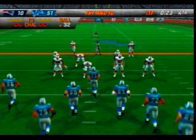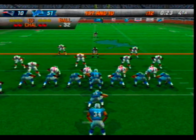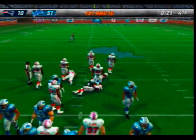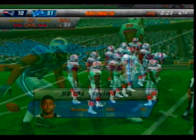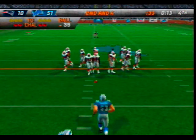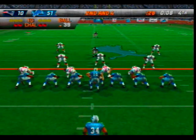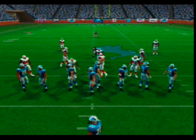First and 10. Ball on the 32-yard line. Come on! Get it up! Set! Here we go. Defense, get ready. He hands it off. This one is spotted at the 39. And so that makes tackle number six. Second and four. Ball on the 39-yard line. Set. Hut. One back. Come on. Hut. There we go. Let's go. Hold the rope.